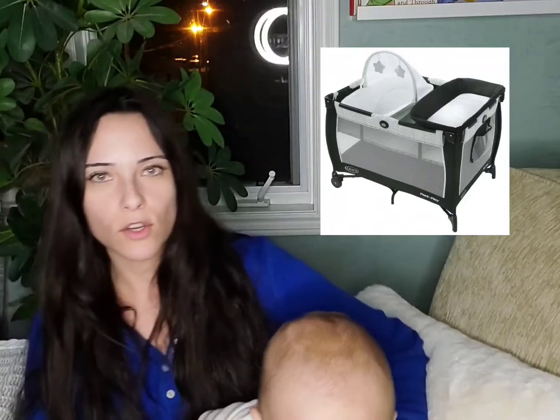So we just got, it's kind of like a playpen. I'll try to insert the picture here so you guys can see. It's the Graco, I believe is how you say it, the Graco Pack and Play. We got that one gifted to us as well. So it's essentially a playpen, but it's also got the changing table on top. And it also comes with a little sleeping part that newborns can rest in. If you are obviously watching them, I would not leave them unattended.